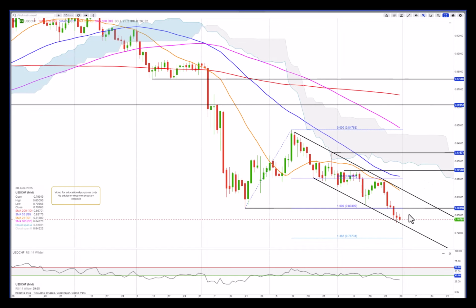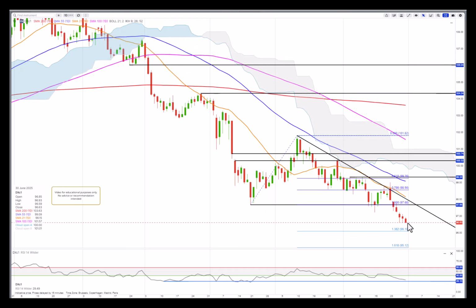Dollar Swiss sliding lower along this falling trend line there. Still potential down to 79 and 78.70, where it says the 138.2 projection of this corrective pattern here. However, I wouldn't be surprised if we see a little bit of a bullish correction towards and trying to get back above 80.40, but the downtrend is intact until we break it back above 82. The dollar index, more or less the same picture, could touch the 138.2 projection at 96.10 fairly soon, possibly today.